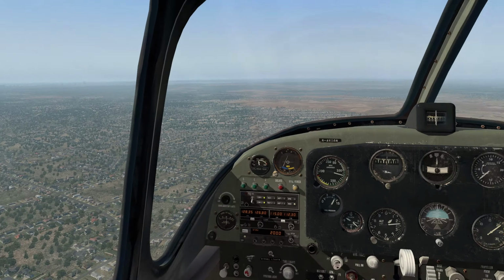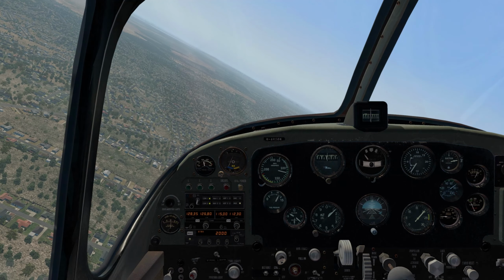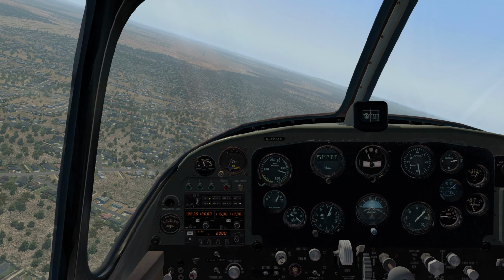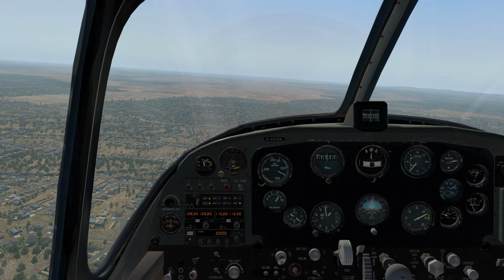So here we go. Turning on to final. No more sightseeing. Let's slow down to 100 miles per hour, it says on this one. And looking for a runway, and there it is. Alright, it says we're a little low, so let's level off. So we'll use throttle to level off. But I'm also going to pull up a little bit. Oh, now we're 2 and 2.